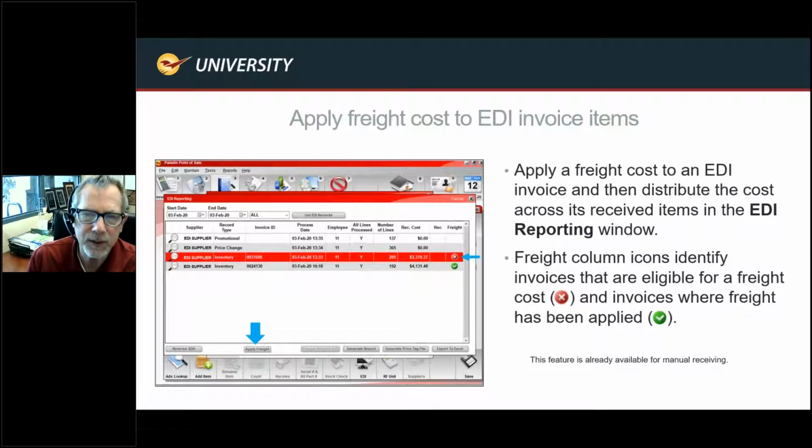Apply freight costs to EDI invoice items. So we've had the capability to put freight cost on manually received purchase orders. The challenge with EDI, electronic data interchange, where we have connectivity to the supplier for sending and receiving of orders and invoices, is that it's always been a challenge because the freight costs are not included in that electronic file. So they have to be added manually after the fact, and now we give you that capability to do that. If you add freight, it's indicated as a little green checkbox. If you don't, it just has a red X next to it, and that's how it works.